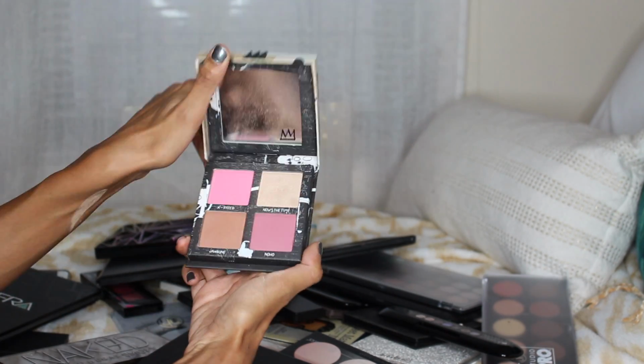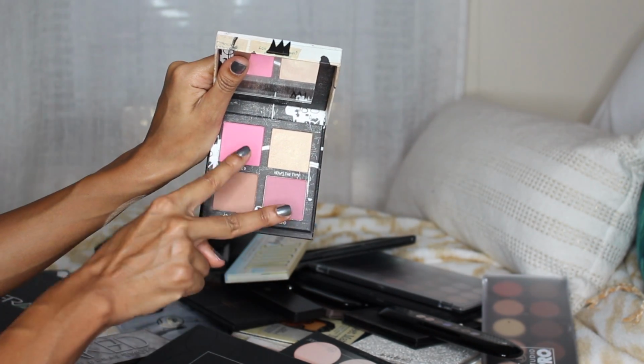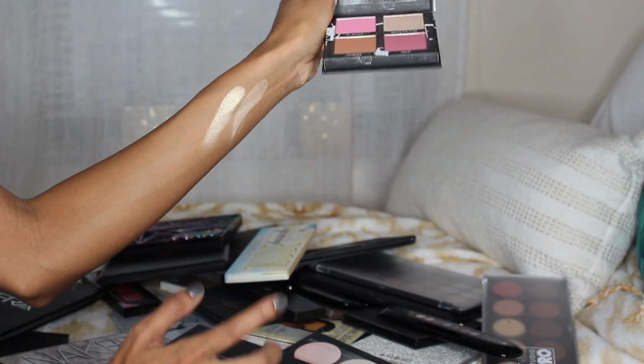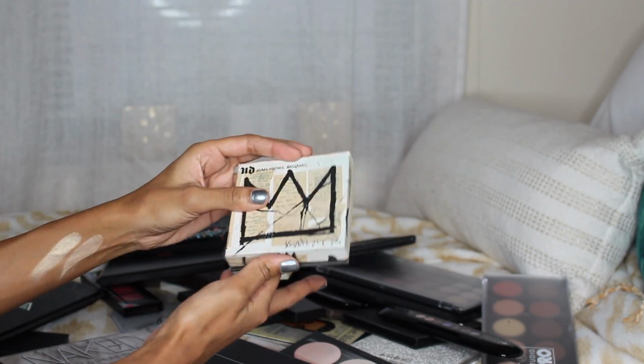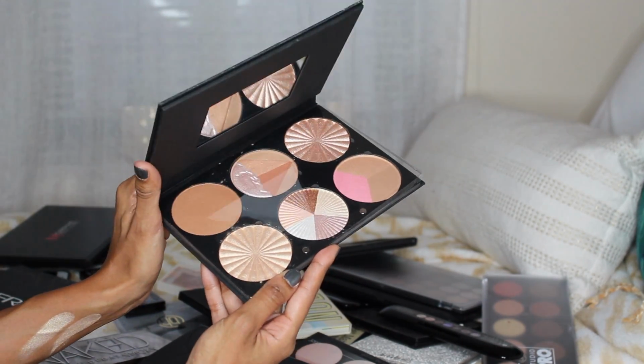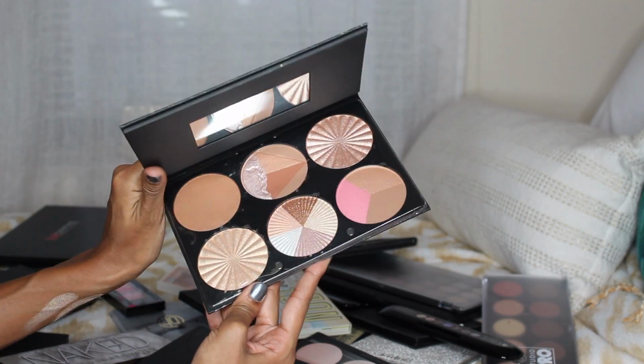Another collection one, it's actually a highlight, blush, and bronzer. The highlight is so bomb, like so bomb, but I don't reach out for it that much either. Ofra highlighting palette. This is probably heaven to us highlight lovers.